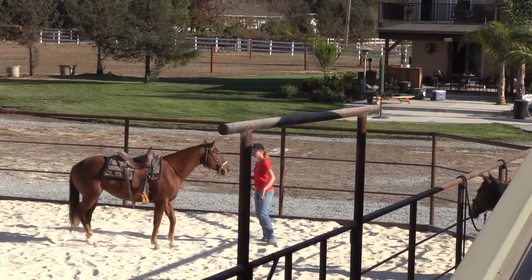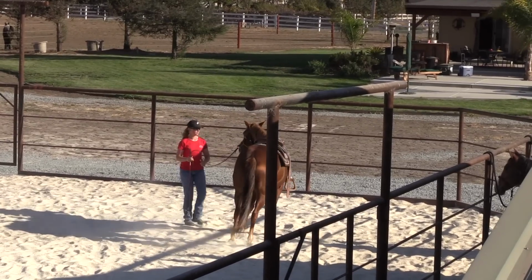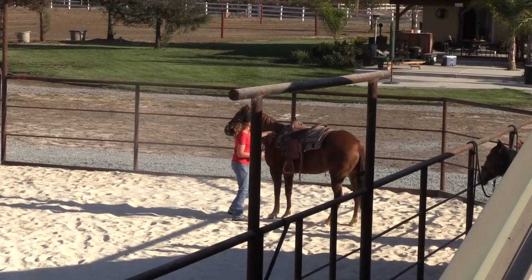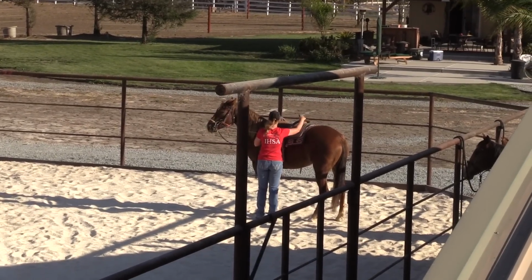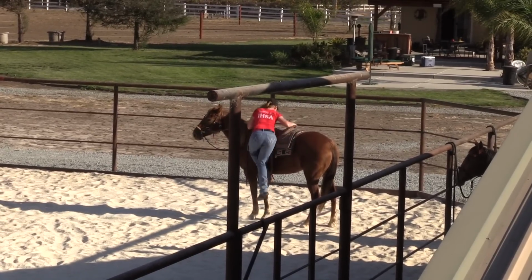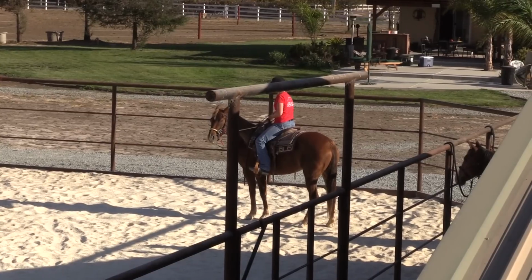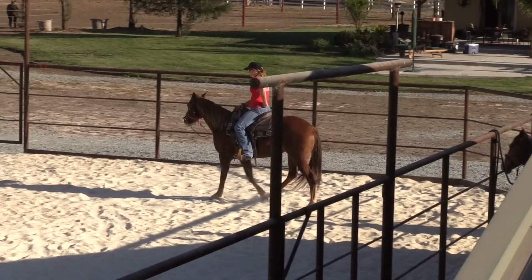So if you remember, this whole thing started, we got on this filly down here, and you see there's 2 horses tied up on your right there. We got on this filly right here, and we tried to ride her forward away from these other 2 horses. And she was ducking left, ducking right, ducking left, ducking right. She didn't really want to go away from these other 2 horses. Not because she's unbalanced or she can't go forward or any of those sorts of things. It's because that's where she wants to be.